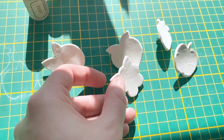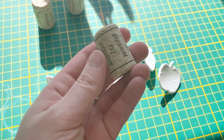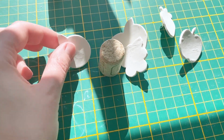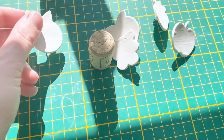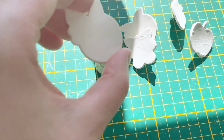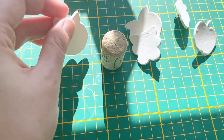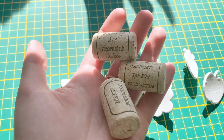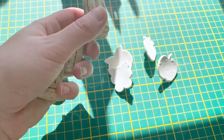So, but yeah, and then I got these. I've seen other artists do this with their clay pins where they take them and they poke it into one of these so that they can paint it easier. So I'm gonna try that because I think that is super clever. Yeah, so I have 3. I thought I had more, but this is all I got. So I'm excited to paint them.